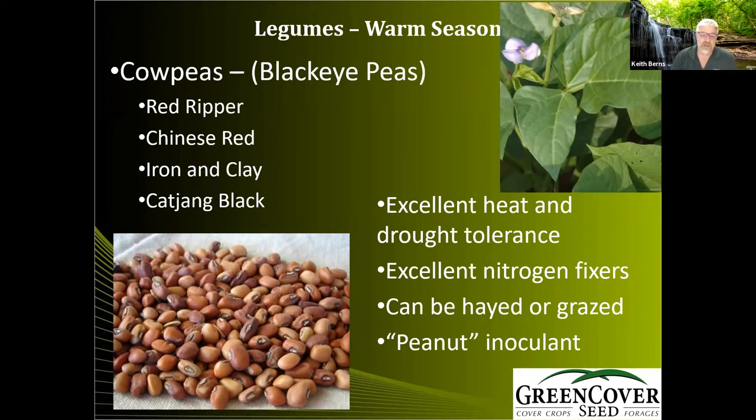Okay, so we're going to start out with just talking about the legumes, and then we'll get into grasses, and then we'll talk about the broadleaf plants. When it comes to legumes, there's some really good warm season legumes that we have to choose from out there. Not as many as within the grasses category, but you can't talk about warm season legumes without starting with cowpeas, because it's probably the number one thing that we use.